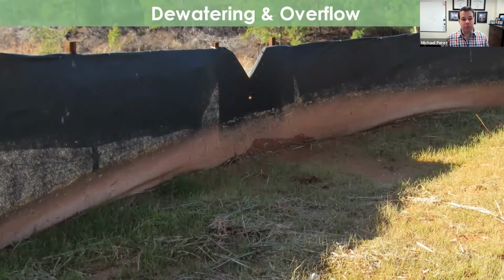Another innovative approach that we've developed here at our test facility is using a dewatering board and an overflow weir. One thing we noticed in our testing is that from a longevity standpoint, the silt fence fabric tends to blind or clog and really restrict the amount of flow through the system. We would run tests where we'd have water impounded for 24, 48 hours, basically until we pumped water out from in front of the silt fence.